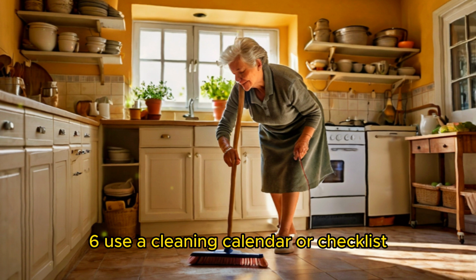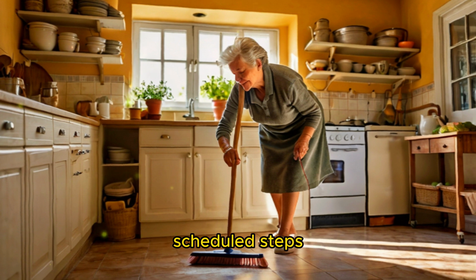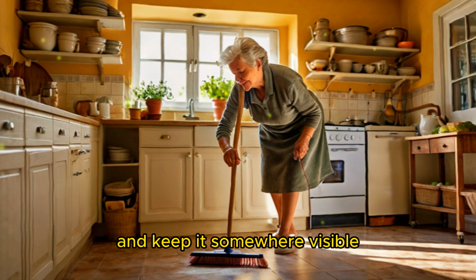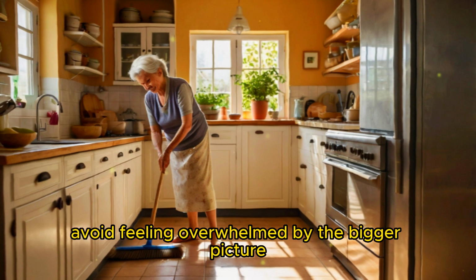6. Use a cleaning calendar or checklist. Having a cleaning calendar can help break tasks into smaller, scheduled steps. Write down which chores to do on which days and keep it somewhere visible. This creates structure and helps you avoid feeling overwhelmed by the bigger picture.